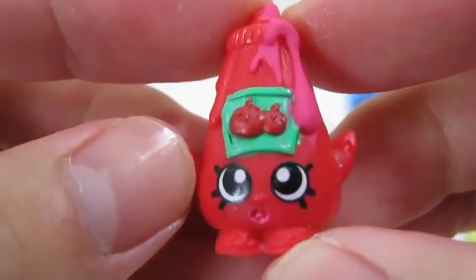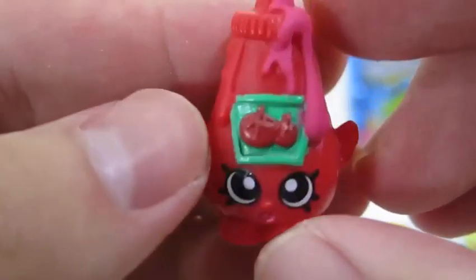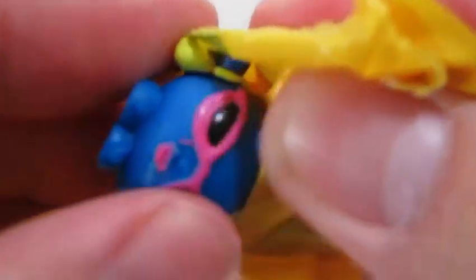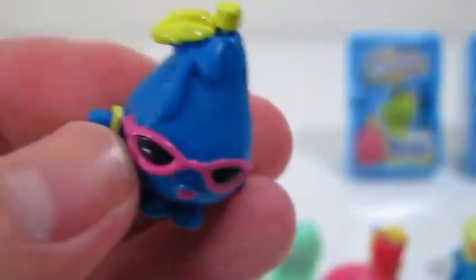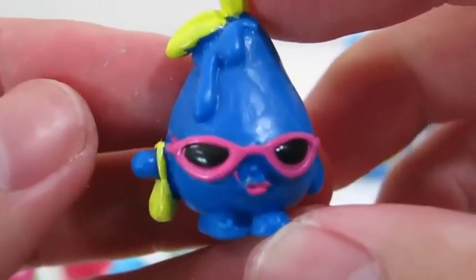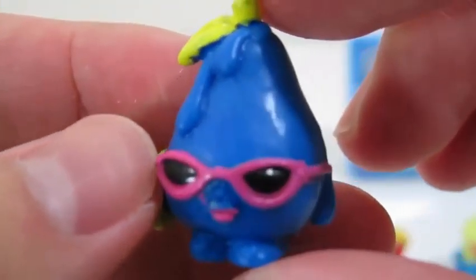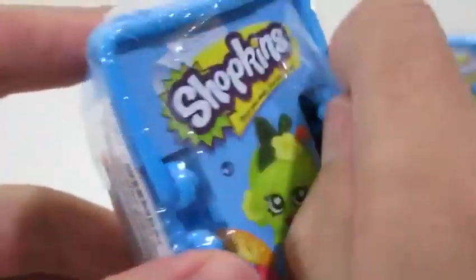This is Tommy Ketchup. He's overflowing with ketchup. Cool. This is Posh Pear. She looks so fancy. Let's open up another Shopkins basket.